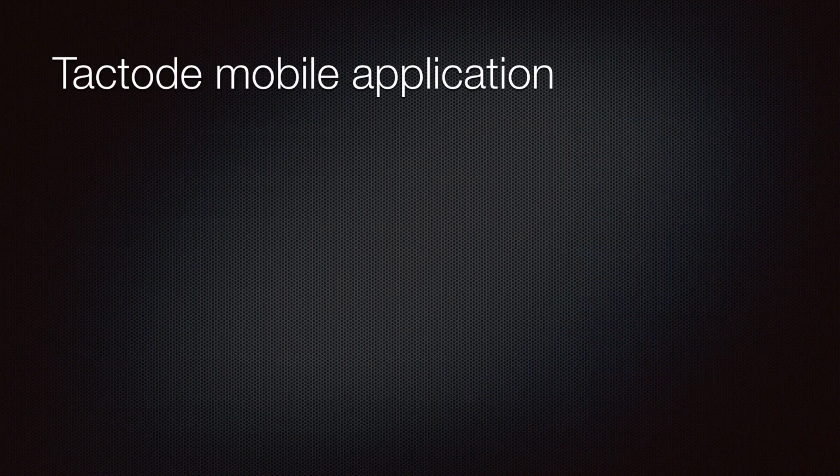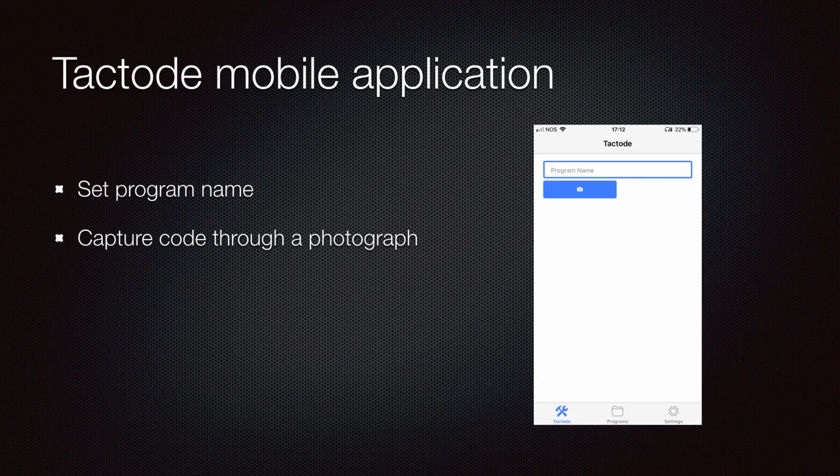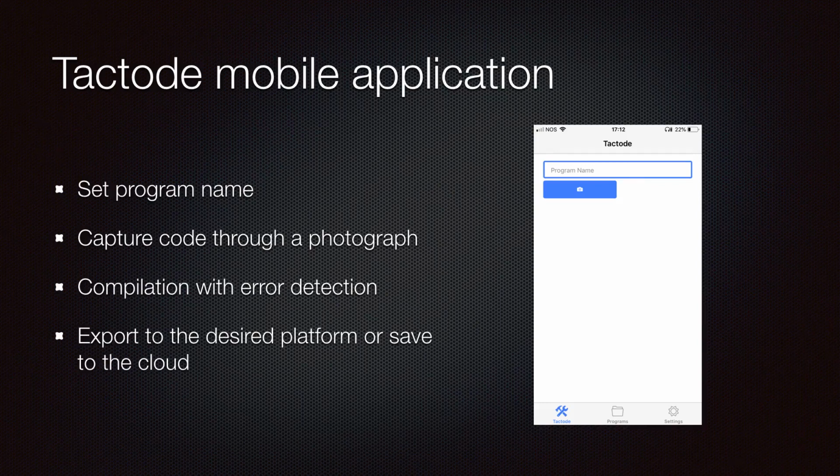The Tactode mobile application is very simple. The main screen allows the users to set the program name, click the camera button to capture a photograph of the code. Then the application compiles the code, and if everything is alright, the user can export the code to the final platform or save it to the cloud. If the code has errors, they are reported so that the user can fix them.